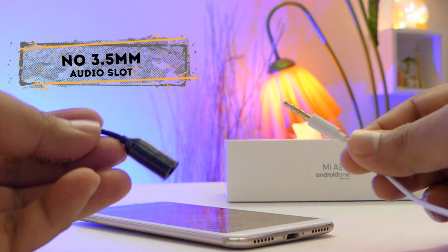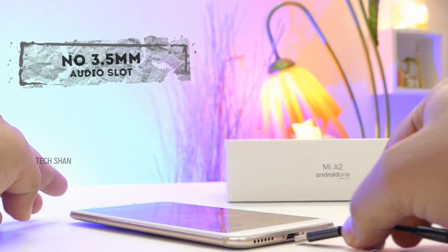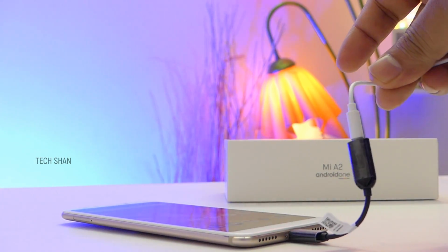Next up, no 3.5mm slot. Even though we can say we have to move forward, it's a big bummer at this point. You need to use the adapter that comes in the box or buy an expensive Type-C headphone.